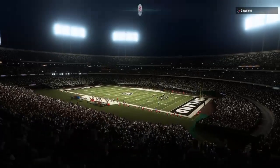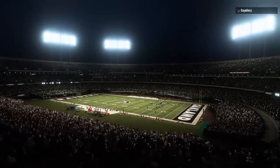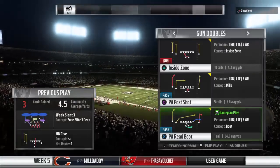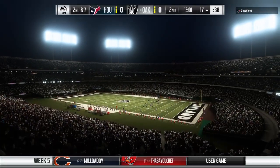Ready to go now in the second quarter. Brandon Gaudin, Charles Davis. It's the Raiders in possession of the football. They face a 2nd and 7 to start things out.